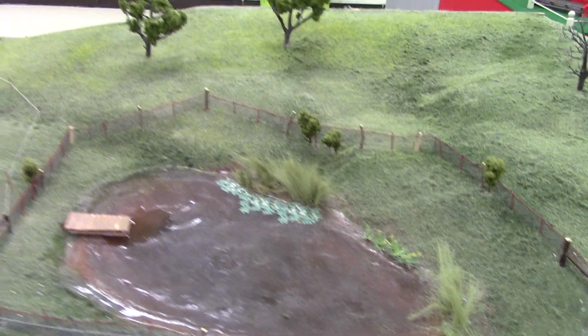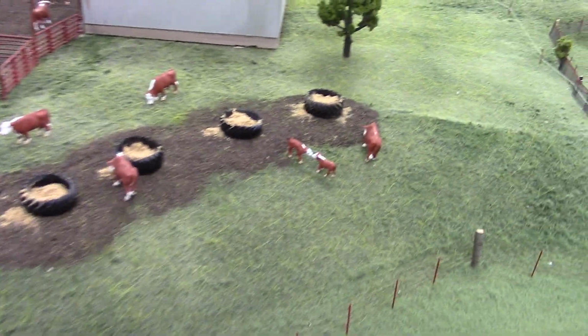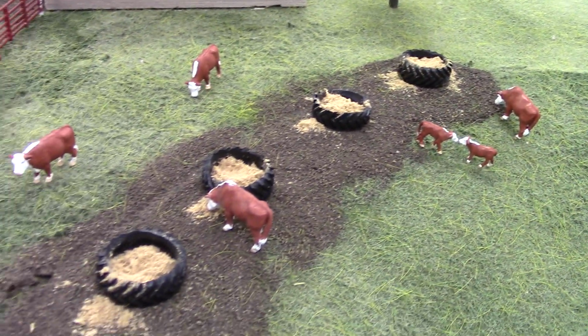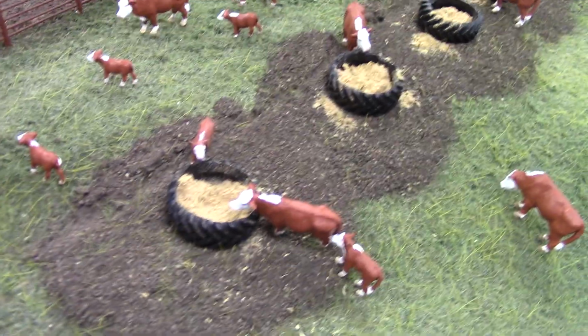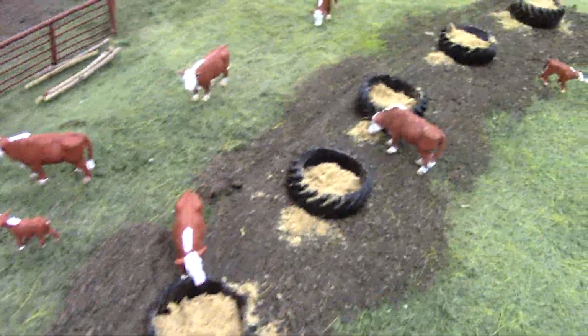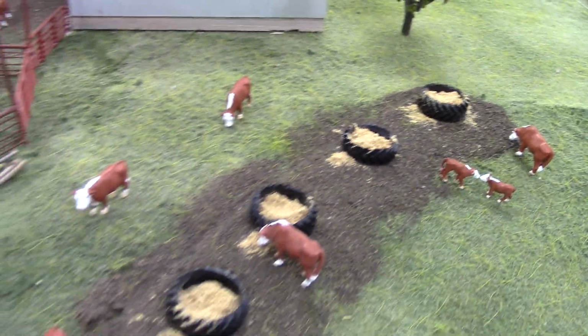Oh yeah. We come up here to the feeding area, and so you cut up tractor tires? Yep, the tractor tires are just what they use to feed in, just to kind of contain it all. And what I like is, even though you probably use a TMR, you've got the tracks coming through the dirt, and you can see where they stop to fill each one.